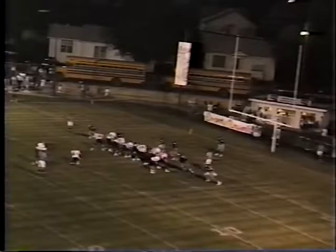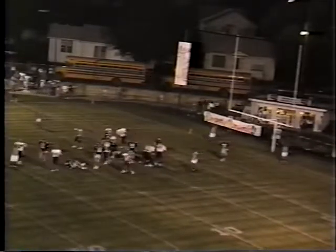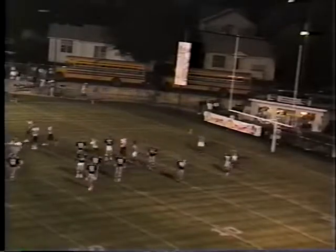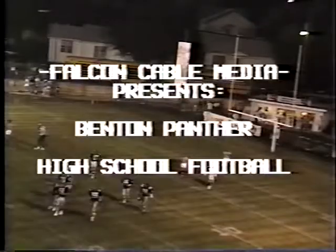As the Leopards will try to make it a 14-12, the snap, ball put down, the kick is up, and the kick is good. Timeout on the field with the score. Malvern 14, Benton 12. Panther football will continue in a moment.